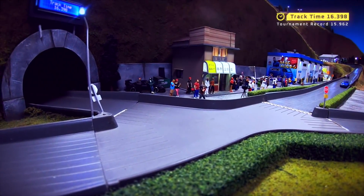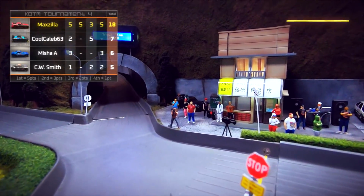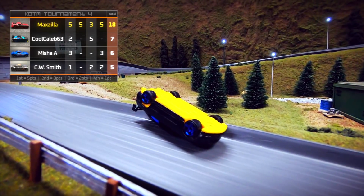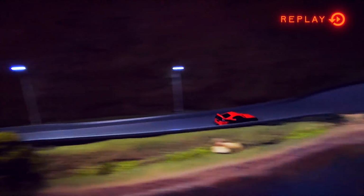It's already over. Maxzilla coming down the final straight. And Maxzilla wins the last race. And we'll be advancing on to King of the Mountain Tournament number 4. Another 16-second track time there. Maxzilla ends the race with 18 points. That's 11 points over second place. That's a big win for Maxzilla. Maxzilla will be the final qualifier for King of the Mountain tournament number 4.